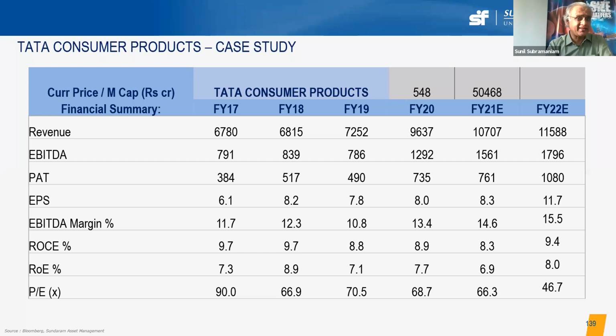And you see its sales went from 6,700 crores to 10,700 crores, and next year is expected to be 11,500. In that period, its EPS has gone from 6 to 8. Next year is expected to be double at 12. So such a company, because it's a blue chip, its PE ratio is high. Look at it, 90.